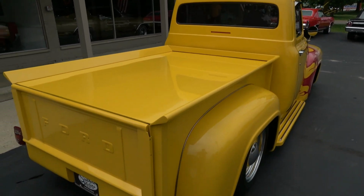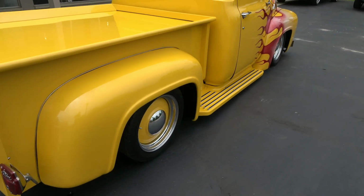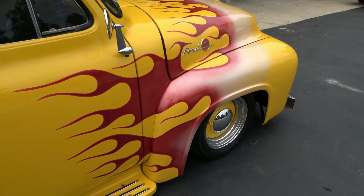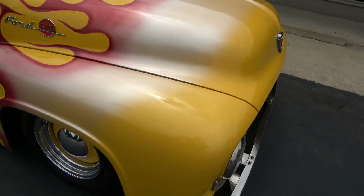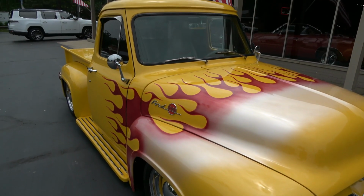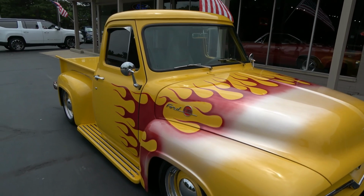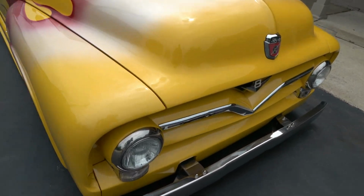It's finished in Viper yellow. It's got a gray leather interior in it. It's all the way down right now. It's got Ride Tech Technologies air ride suspension on it. You can see it's got the wicked cool two-tone flame on it, and man, just a fun truck. Mustang II front suspension, disc brakes, air, just a pounding 390 underneath the hood. Just a fun truck to drive.